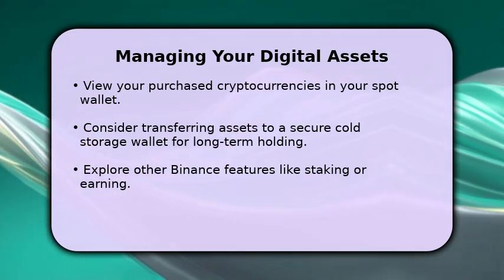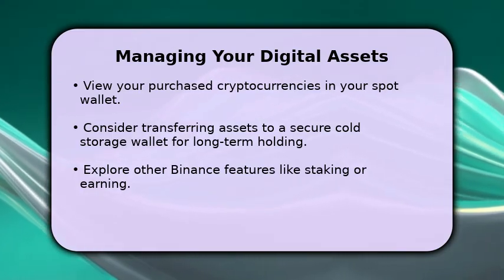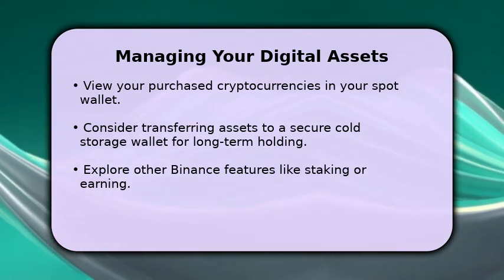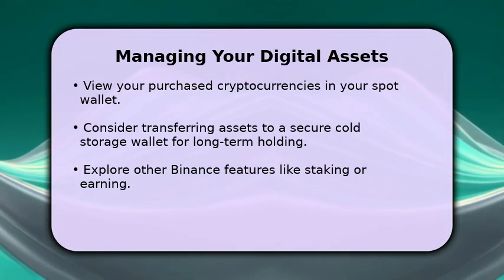Binance also provides various other features, such as staking, where you can earn rewards on your holdings, or different earning programs to grow your portfolio. Explore these options to maximize your crypto experience.